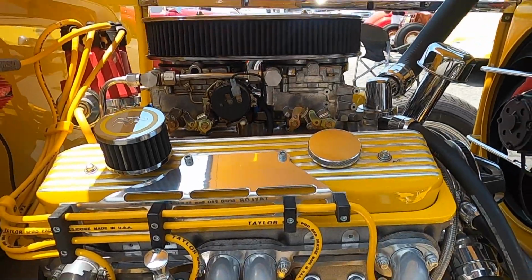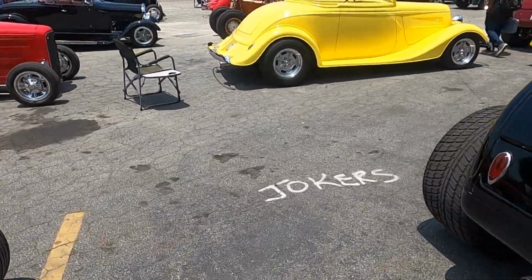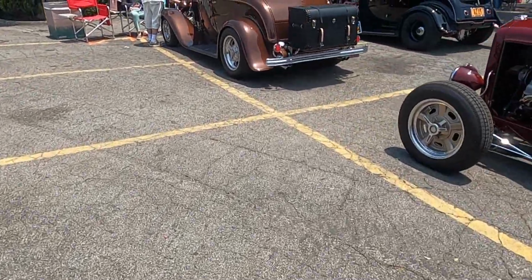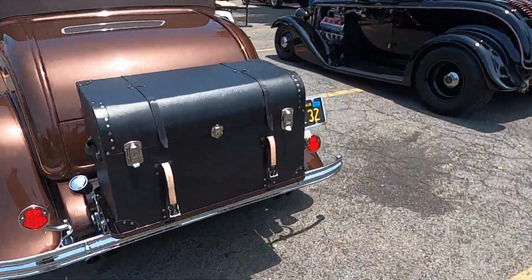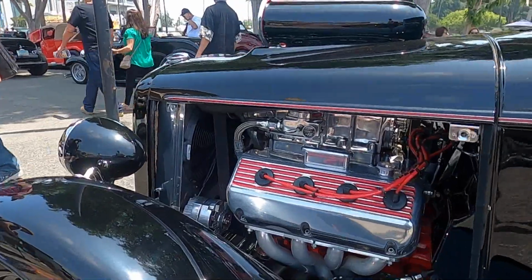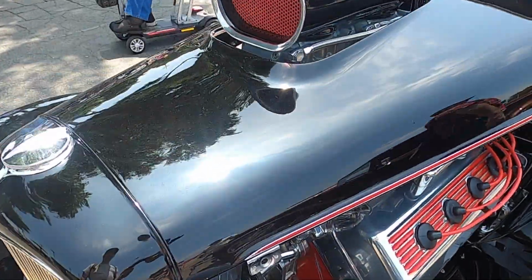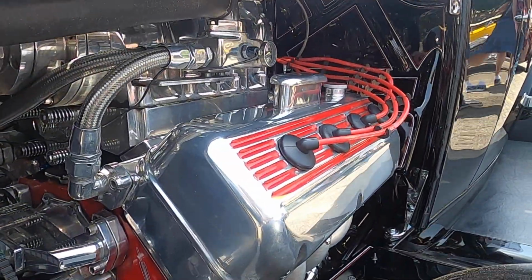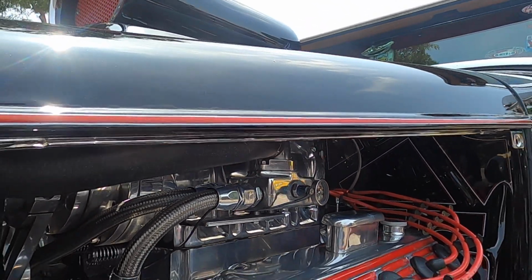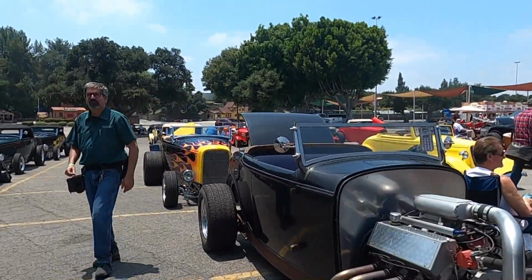Standard small block with two 4-barrels. Nice engine, nice combination, classic. Okay, and like I said, Hemi power, blown Hemi power. Honestly, can't tell. I don't know if that's a 426 Hemi or if that's a first gen Hemi. I think that's a 426 Hemi. Correct me in the comments, please. Feel free. If it is, that is an insane, very costly setup for a hot rod like that.